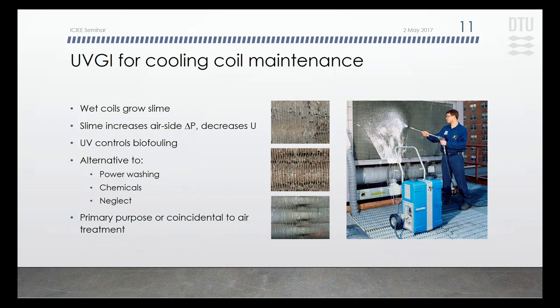The other type of system I'd like to highlight here, because this is the research I'm going to mention at the end, is UVGI for cooling coil maintenance. I already indicated that these systems are sometimes installed where they can irradiate the cooling coil.